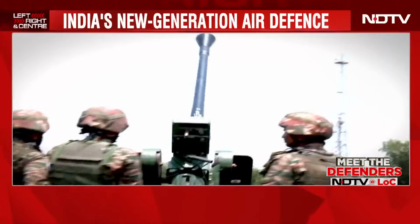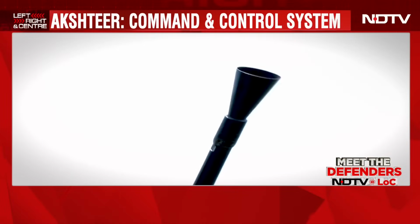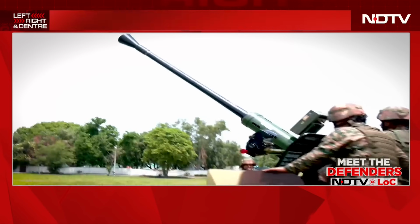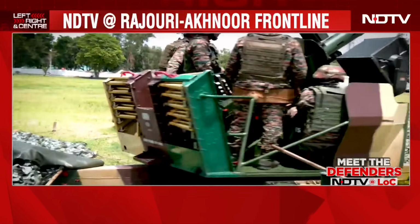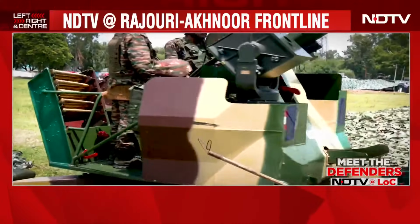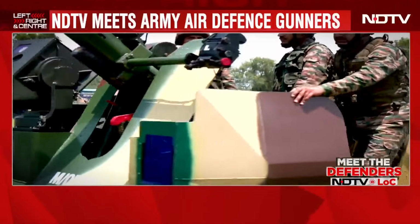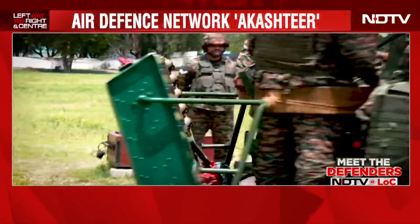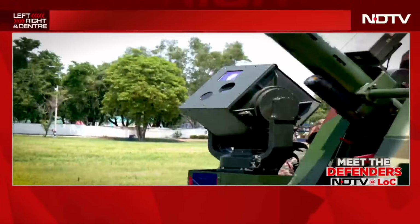Correct. Could you tell us what it was like on that particular night, or any of those nights, when you realized there were incoming drones or missiles? As I told you, there were waves of drones coming in, and these guns are very effective and very accurate. They have a very high rate of fire, and can track in day as well as night. The radars which operate these are also very effective. So we could see the drones, track them, and engage them very effectively with these guns.